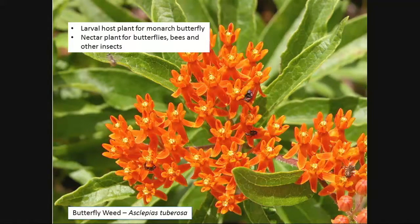Milkweed. It's for the monarchs, but so many other insects will pollinate and will get nectar from this plant. But you need it or one of the other native milkweeds, and there's a list. There's common milkweed, and this is butterfly milkweed, and there's swamp milkweed and white milkweed, and these are all good for monarchs.